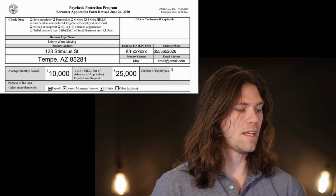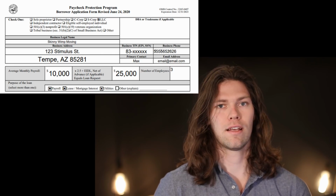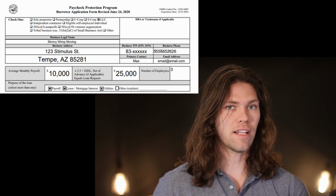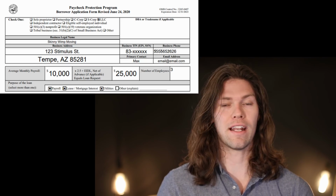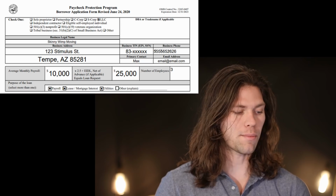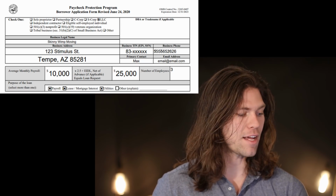So going through this application, the first stuff is very self-explanatory. Check your business type. In my case, it's an LLC. Use your DBA or trade name if you have one. If you don't have one, leave that blank. Your business legal name, your business address, your business EIN. If you have an EIN, use your EIN. If you use your social security number, like if you're a sole proprietor, then you'll use your social security number. Your business phone number, primary contact's email address.